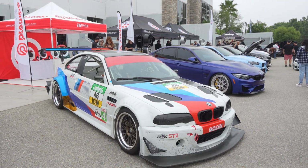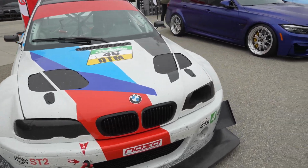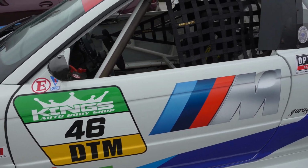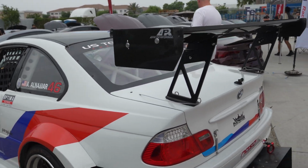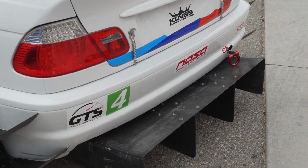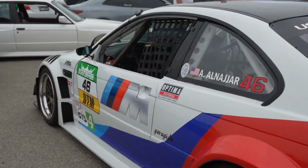Right over here is the E46 DTM. Holy crap, I've never seen this before, but it looks so cool. Look at that, all gutted out. Jesus, look at that. And then look at the rear wing. It's honestly so huge. Look at this huge diffuser as well. This wide body kit looks really nice for an E46.